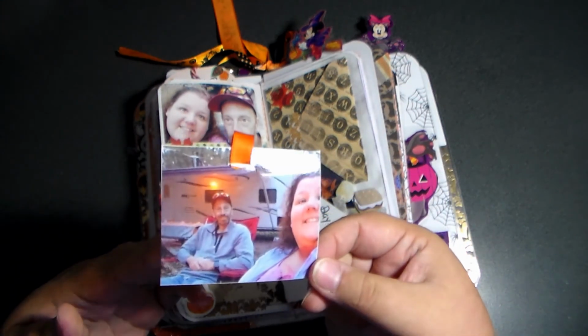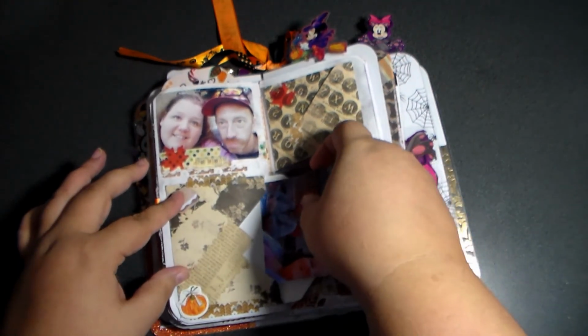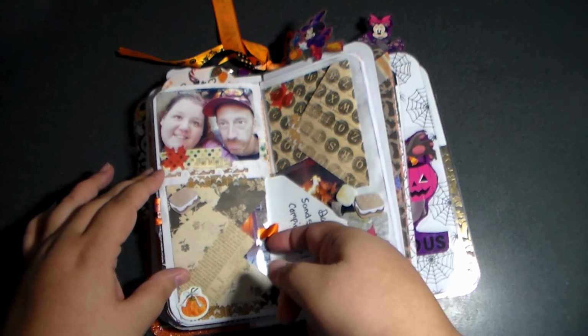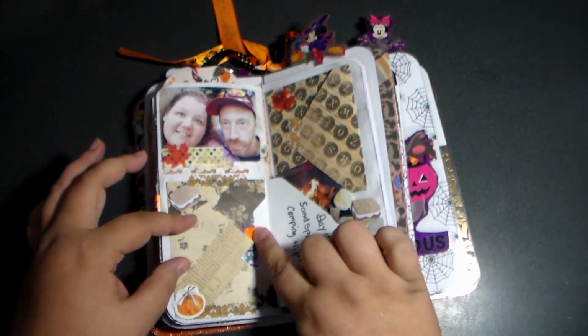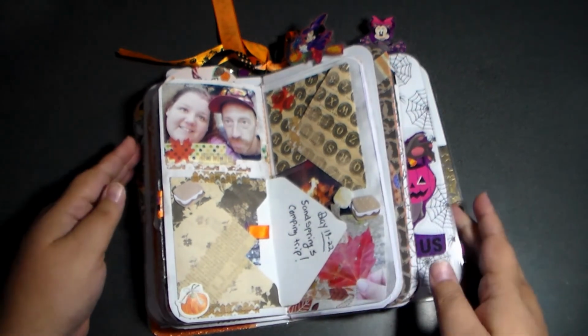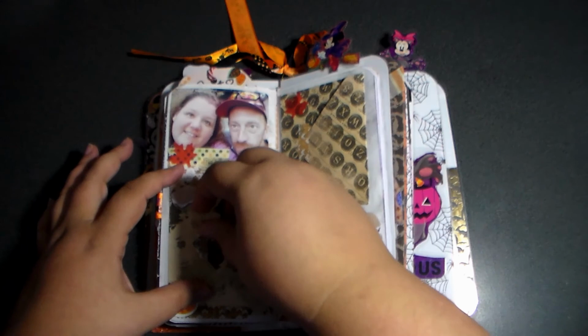But there's me and Jeff sitting at the campfire in front of the camper. And like I said, I will have more pictures to stick in here once I print them out. I stapled ribbon on them too, so they're easy to pull out. Here's my husband and I. So that's how I'm utilizing this.